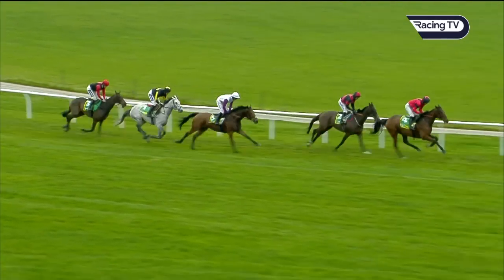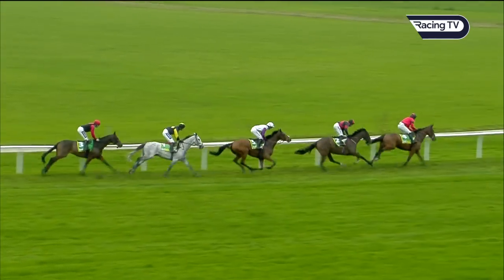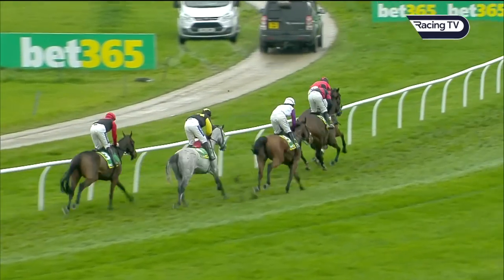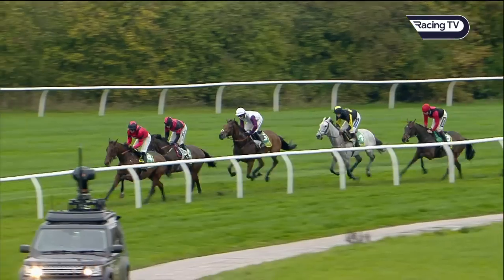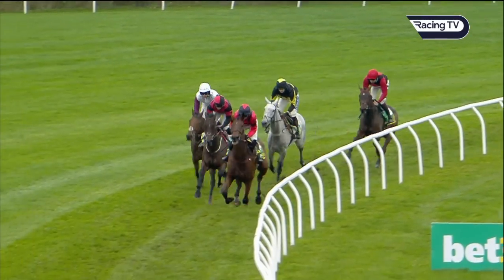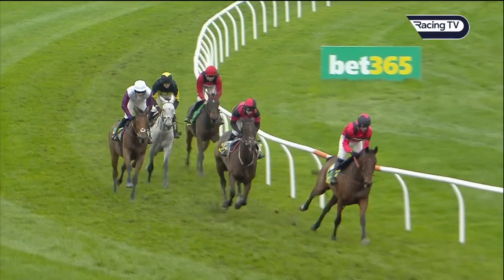Ahoy Senor back at the scene of his chase success in February. Grade 1 winning hurdler and chaser across at Aintree, Ahoy Senor. And he leads under Derek Fox for trainer Lucinda Russell. Ahoy Senor bidding to become the 5th Scottish-trained winner of this prestigious race. In second place is Paint the Dream, then in third Bravemansgame. Ahoy Senor and Bravemansgame meeting for the 4th time this afternoon.